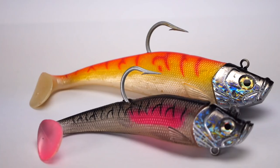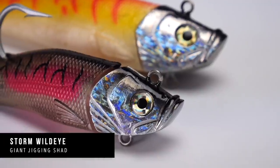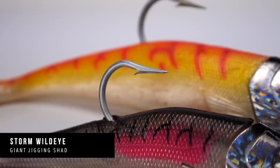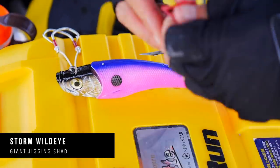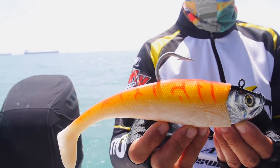The Storm Walleye Giant Jigging Shad is a large paddle tail soft plastic that's rigged with a heavy jig head and super strong BMC hook in permasteel finish. It comes in 6, 7 and 9 inch models, weighing from 135 to 264 and 385 grams.